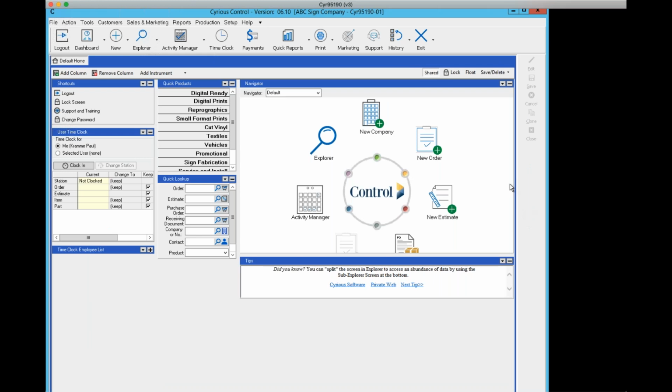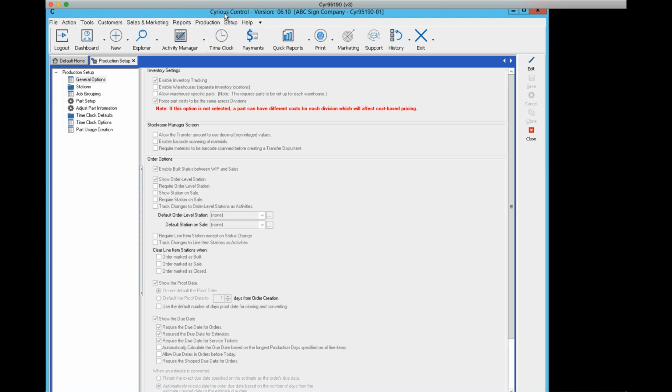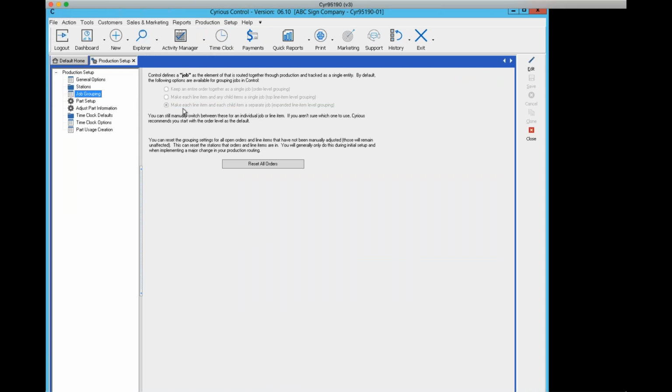A couple minutes on some features called job groupings. So if I go up to production and then production setup, the job groupings is here, okay? I'm going to edit that so you can see it a little bit better.